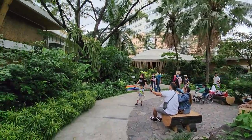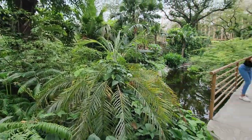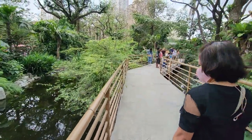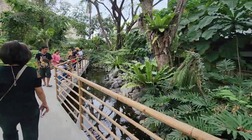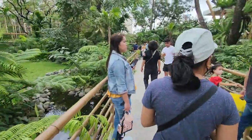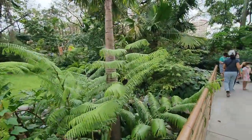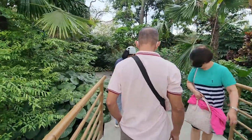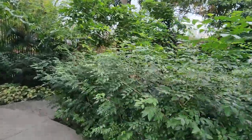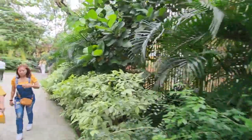Outside of the butterfly garden, there's a mini garden here and maganda siya. So this is a good place to relax and chill. Got my mini bridge dito. Meron ding waterfalls. Ang malalaking ferns. So I think this is near the entrance na.